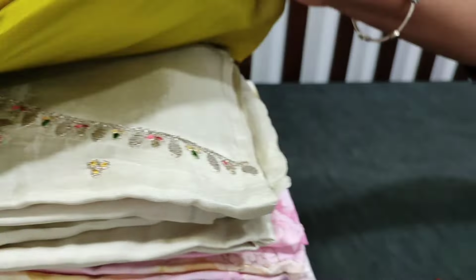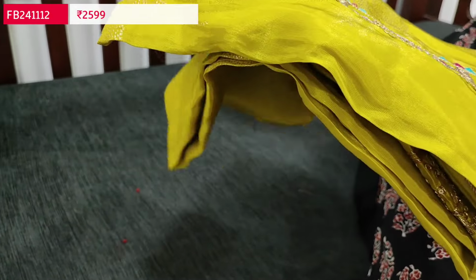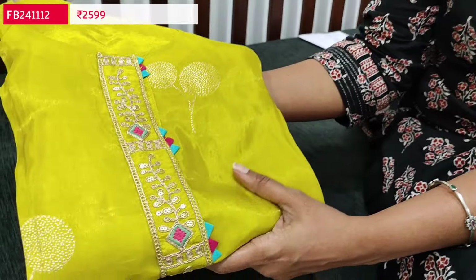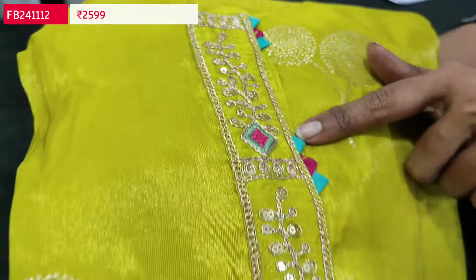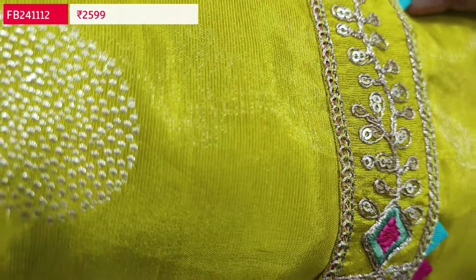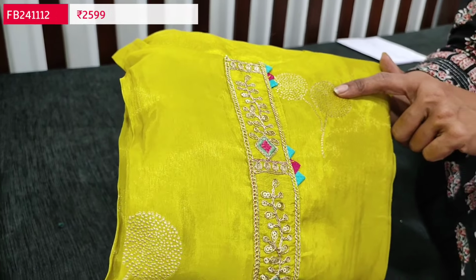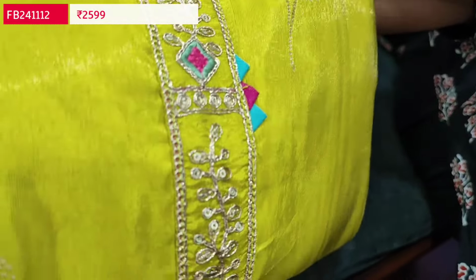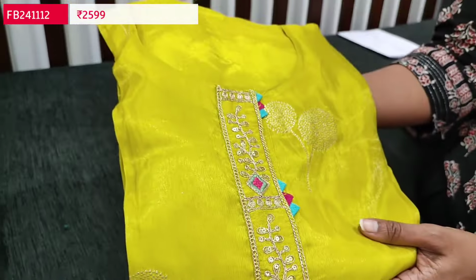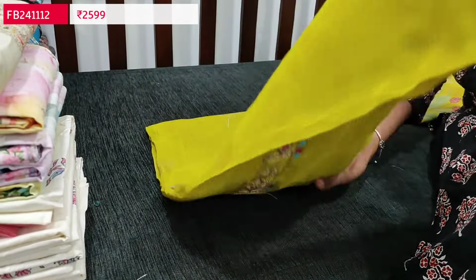Let us see the next designer set. The fabric is pure tissue organza silk. The fabric is soft and silky, shiny material. In the yoke, we have zari and sequence work with a simple yoke pattern with contrast colors. And all these are zari woven designs on the front side of the top. And this has a simple round neck. The fabric is super soft, silky, flowy material. Let us see how the set looks. It's a bright, beautiful mehendi green color.